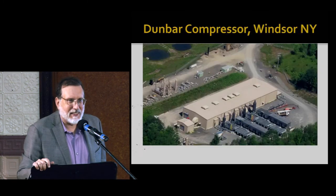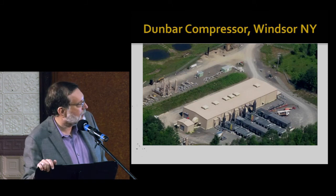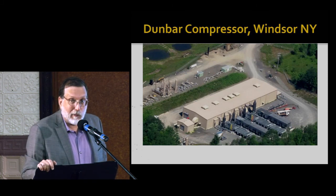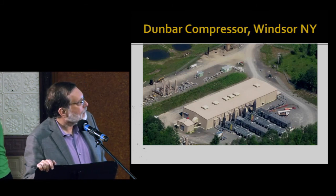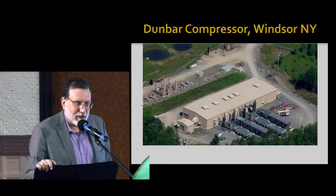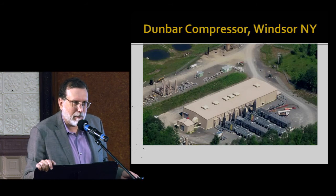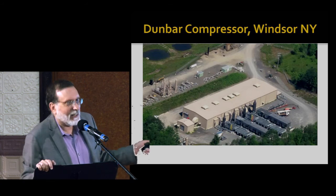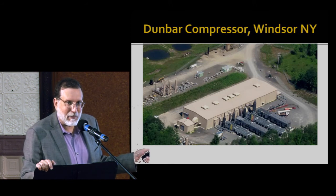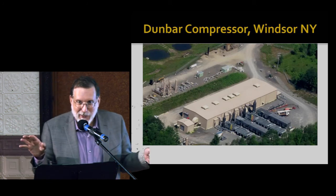There are two compressor stations I've examined very closely. Both of them are owned by Williams. One is the Dunbar compressor in Windsor, New York, and the other is called Williams Central Station, in Susquehanna County. This is from an airplane ride. I have a friend who has a plane, and we fly over compressor stations. I know, that's kind of a weird hobby.